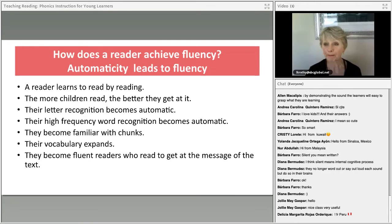So fluency. Fluency leads to comprehension. What is fluency? How does a reader achieve fluency? Automaticity leads to fluency. As I've been talking about high frequency words, we want the children to automatically recognize high frequency words, to automatically recognize the sounds of letters.